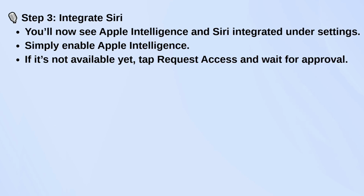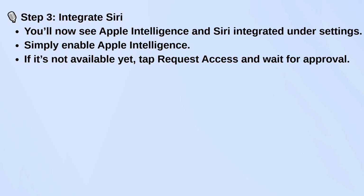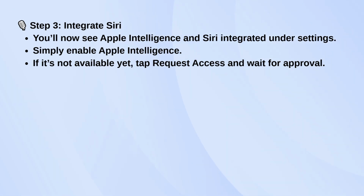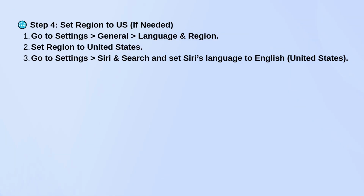Also, your region has to be set to the United States for this to work. To check that, go to Settings, General, Language and Region, and make sure it says United States. Then make sure Siri's language is set to English, United States too. You'll find that under Siri and Search. Once that's all set, you're good to go.